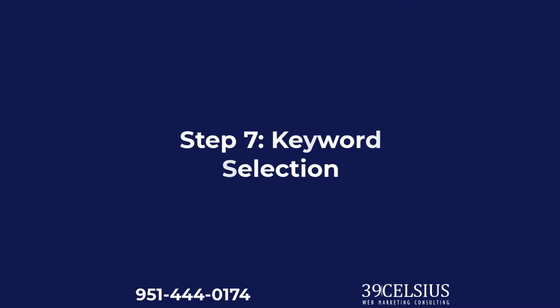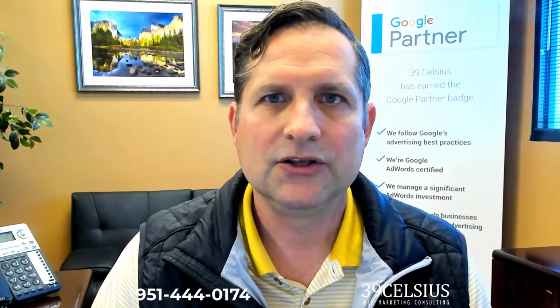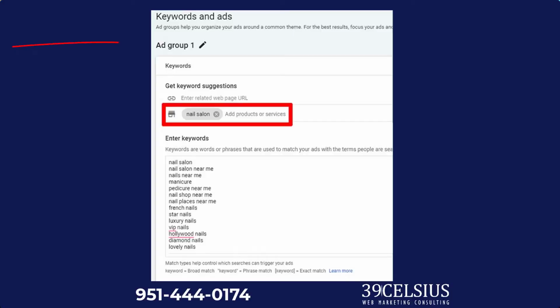Step 7, keyword selection. What keywords are you going to use? Okay, so now we move on to these keyword selections by clicking next. You'll notice that we are now at the ad group level. Ad groups hold keywords and ads. And here's where you have to stay organized if you have more than one salon service. For example, perhaps you do hair and lash extension. The critical point to remember is that you should have only one ad group for each type of service. So for example, you would have one ad group for haircuts and another for lash extensions.